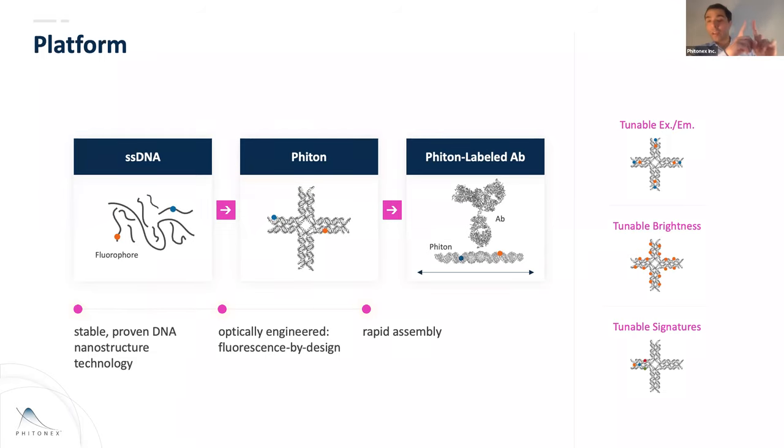But that scales with the square of distance. And so we can actually tune that distance to get very, very efficient transfer of energy. And I think that's important because that's what gives us this tunability. So it gives us the ability to do what I was describing, where we can stack these labels, because we can tune for a certain excitation and tune for a certain emission. And again, I'll show you the characteristics of that.